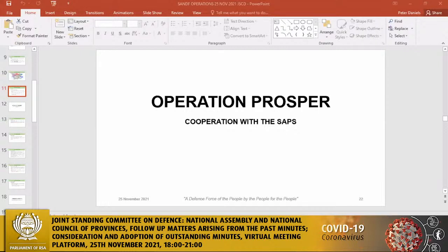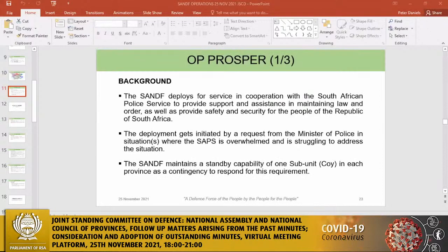all about Operation Arabella. The other operation in terms of internal operations is Operation Prosper, which is defined as cooperation with the SAPS. For the background information, the SANDF deploys for service in cooperation with the SAPS to provide support and assistance in maintaining law and order, as well as provide safety and security for the people of South Africa. The deployment gets initiated by a request from the Minister of Police in situations where the SAPS is overwhelmed and is struggling to address that particular situation.